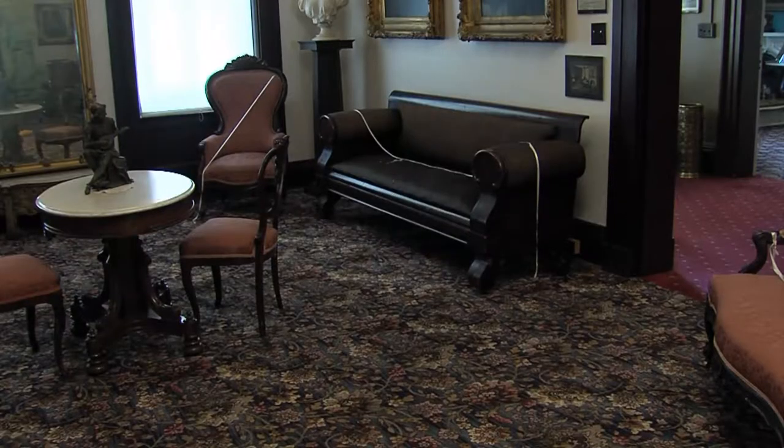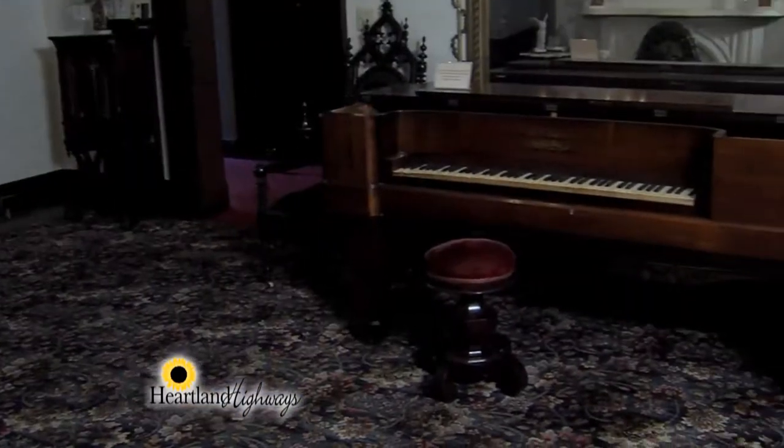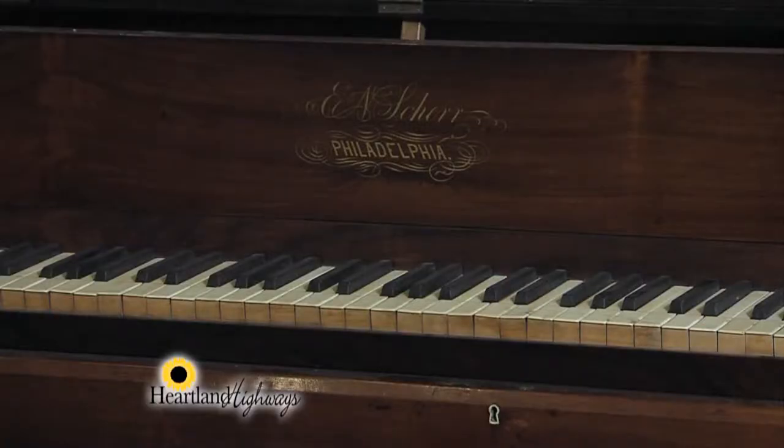We have what we call the courting couch, and this is the sofa that sat in Ninian and Elizabeth's parlor in their early days in Springfield. So when Lincoln, as a young man, was coming over to court Mary Todd, they would have sat right on that sofa in their parlor. We also have the Edwards' piano right here, and this is the piano that played the music when the Lincolns were married in the Edwards' parlor.